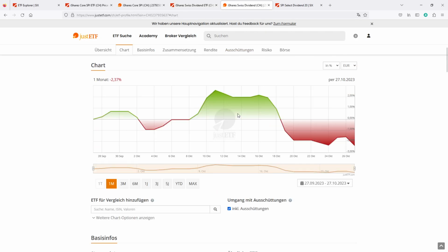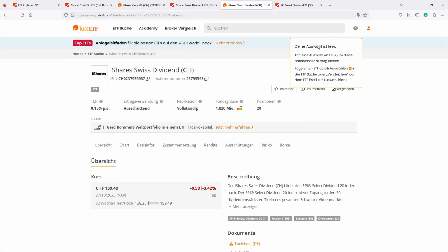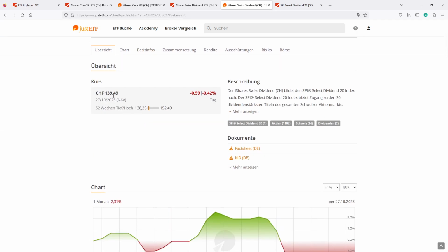And on the just ETF website, you see it only invests in 20 stocks. It has 1.8 billion in investments into the stock market, and it replicates the SPI Select Dividend 20 completely. So for every Swiss franc you invest in it, you will copy completely the SPI Select Dividend 20. The expense ratio is 0.15%, so really good. And that one is lagging, so it's 140.60 right now.